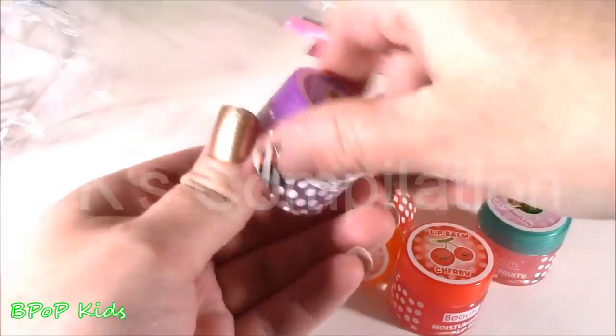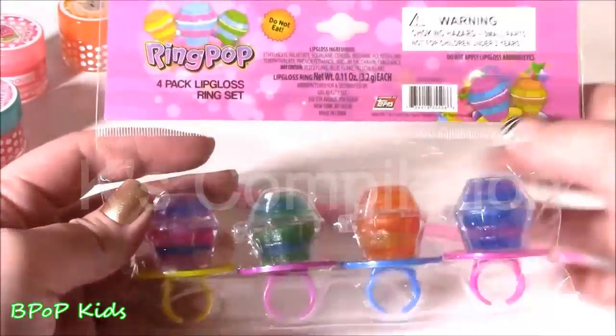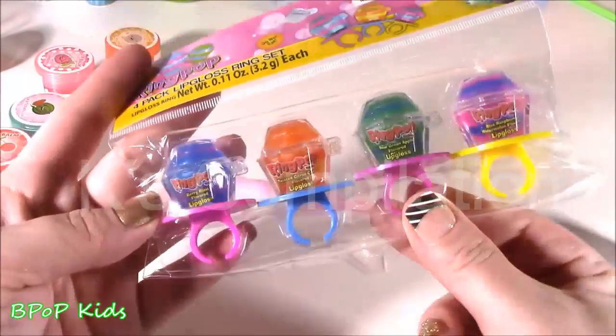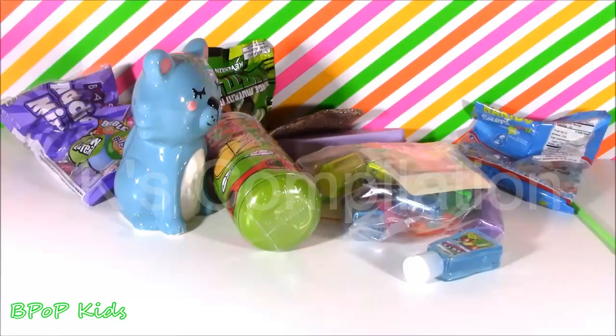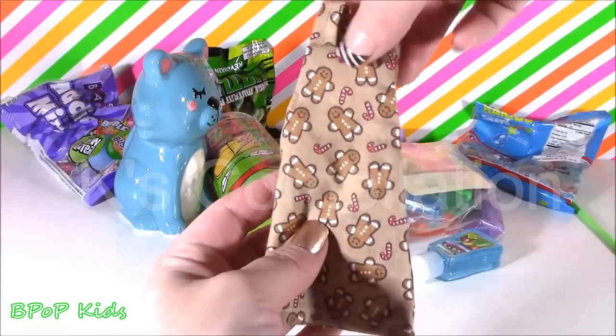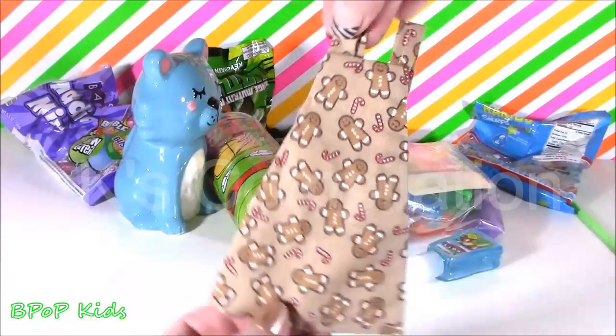These are good. And look at these. I don't think I had these when I was little. But they are Ring Pop lip glosses. And I actually have these now. Super cute. Something at the back of the table is kind of catching my attention. It's really, really odd. Look at this. It's like a little gingerbread Barbie dress.